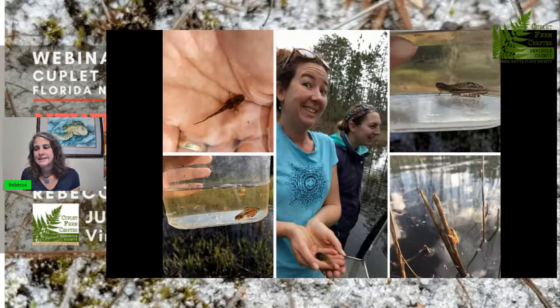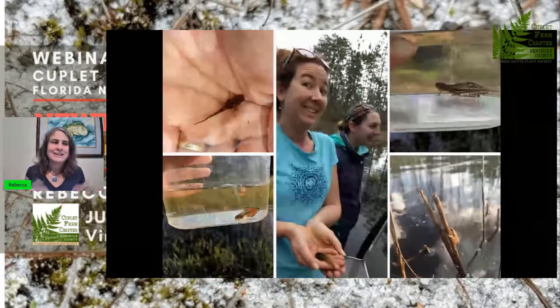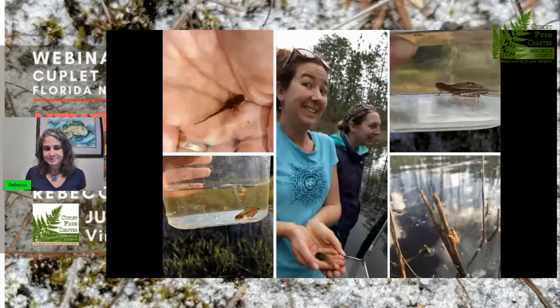I also found that for a lot of people, they are not comfortable necessarily going out in the middle of the national forest by themselves. This took me a couple years to figure out, but now I hold these every month, and I'm like, okay, I'm out here. I'm going to be at this wetland. Stop by, say hi, go dip net your wetland. But I'm out here, and I think that makes a lot of people feel better.